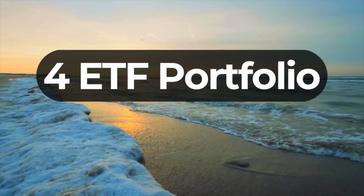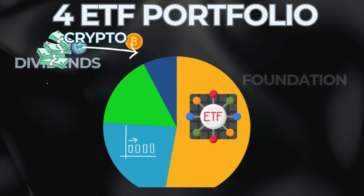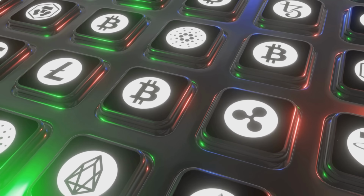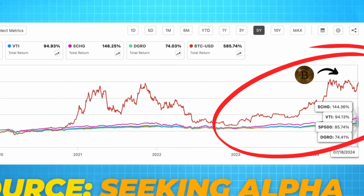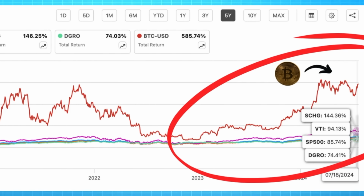The 12th and last strategy is the 4 ETF portfolio, which is essentially a 3 ETF portfolio, but we are adding another ETF or fund as a high risk, high reward type play. Traditionally, it's going to be with cryptocurrencies like Bitcoin or Ethereum. Back to our scorecard, this is not really a simple nor easy strategy because we are making our portfolio a little bit more complex by involving cryptocurrencies, which is a complex asset in nature. A 4 ETF portfolio has the potential to outperform the S&P 500 over the long run if your cryptocurrencies do well in addition to your 3 ETF portfolio, which it has done in the past.